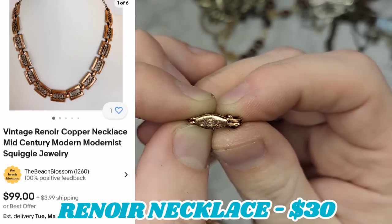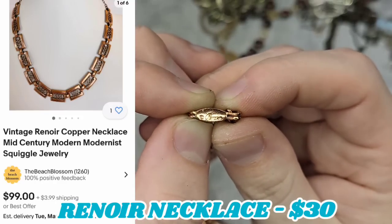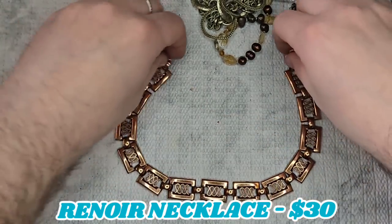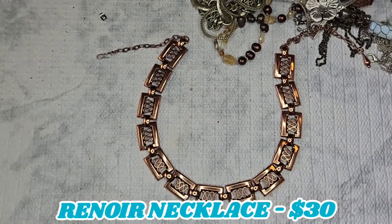If you know what that is, please let me know. I'll have to get my loop out and figure that out. But it is a really nice copper necklace. Maybe if I just Google Lens, it'll come up. That's a really nice necklace. Hopefully I'll have something on the screen about it.